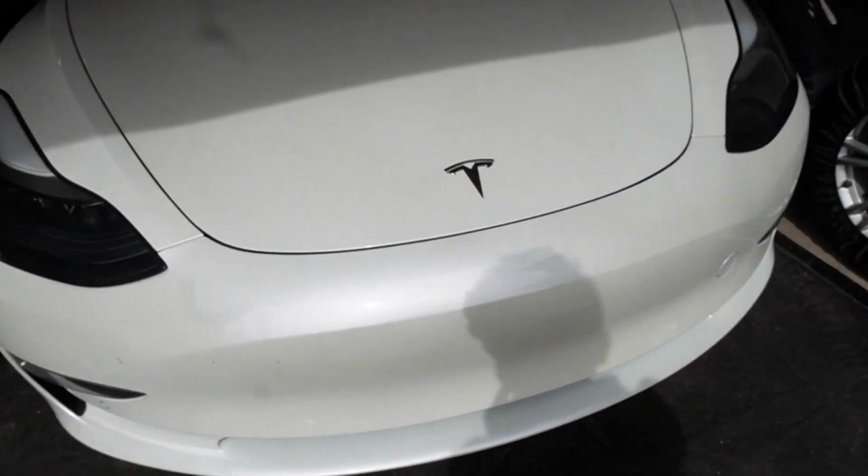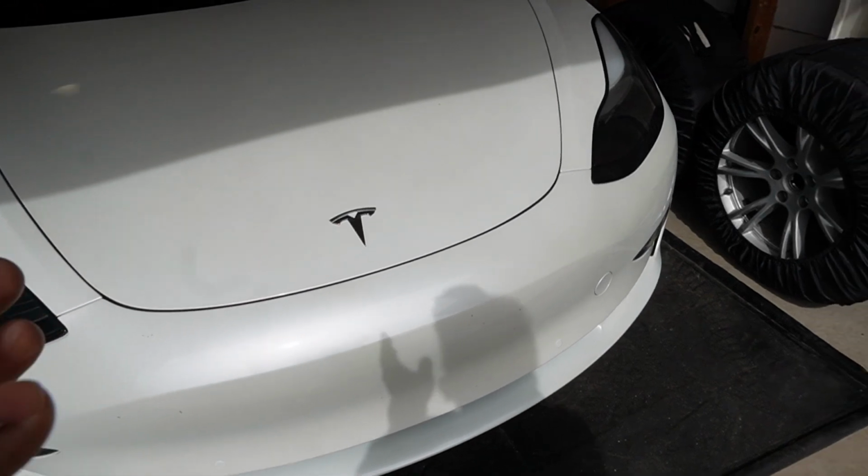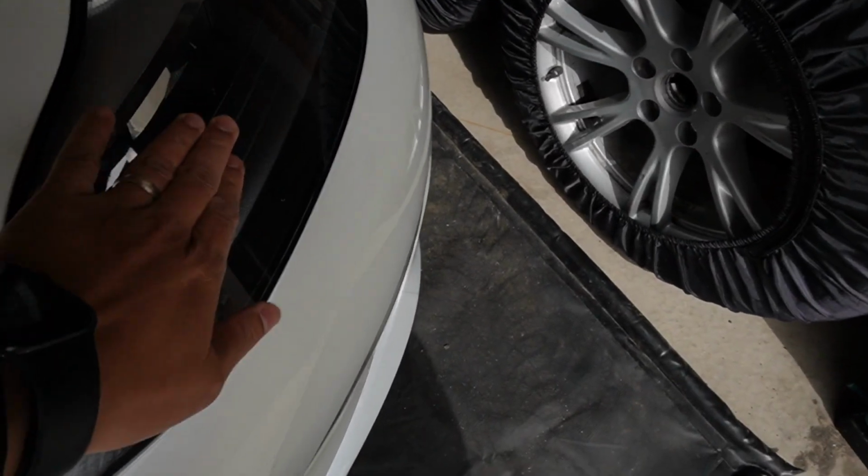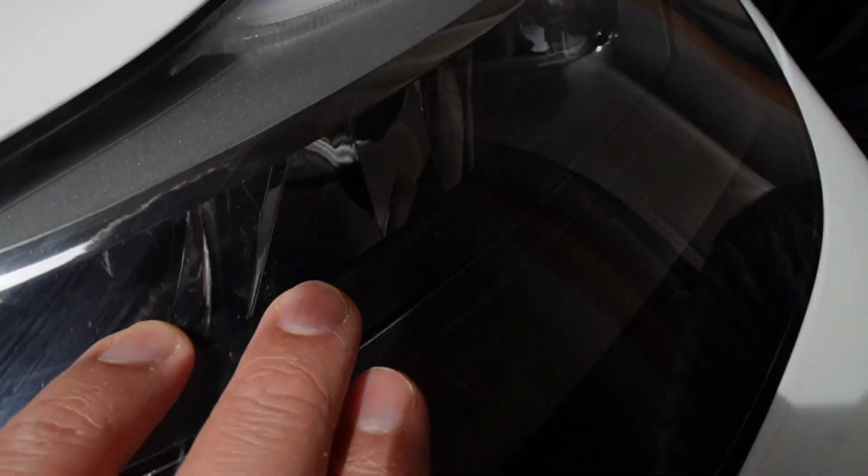You have one on the hood, two, not that much on the hood. So I mean, at least I would install it on the front bumper, the hood, maybe the headlights. I think I have it on the headlights too. I have a few damages here on the headlights.